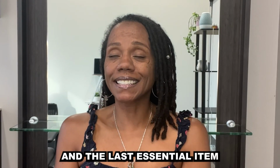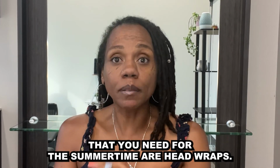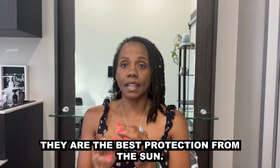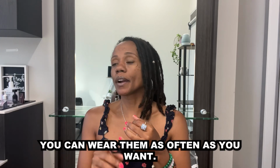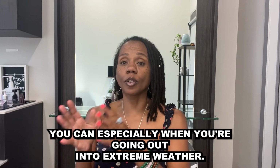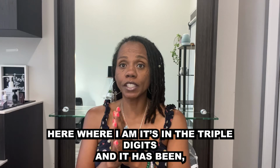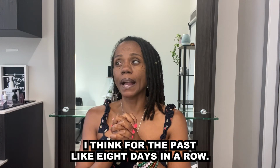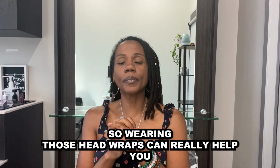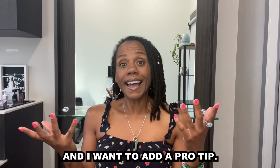And the last essential item that you need for the summertime are head wraps. Yes, head wraps. They are the best protection from the sun. You get them satin lined. You can wear them as often as you want. Try to wear them as often as you can, especially when you're going out into extreme weather, okay? Here where I am, it's in the triple digits, and it has been, I think, for the past like 8 days in a row. So wearing those head wraps can really help you keep your hair from just drying out unnecessarily.